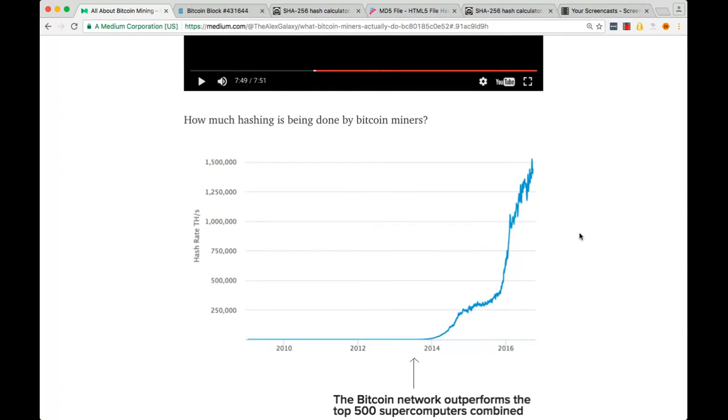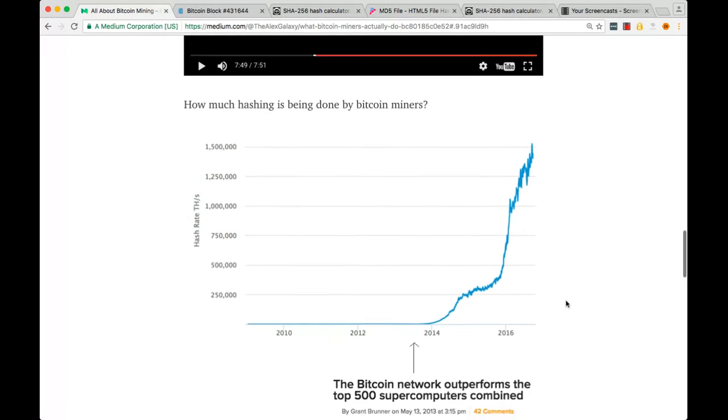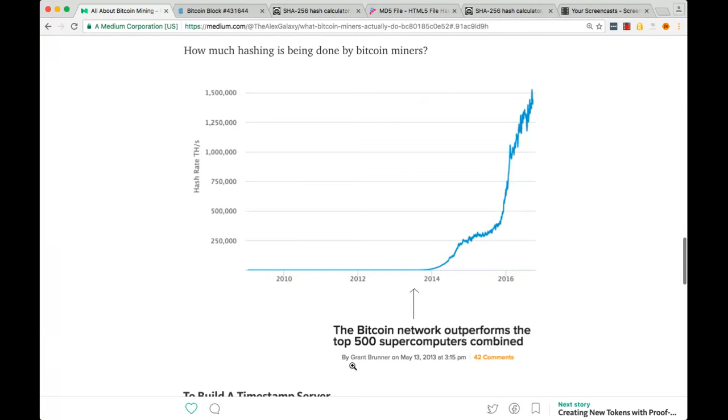So how much hashing is being done by Bitcoin miners? Well, a lot. The hash rate in terahashes per second, that's 10 to the 12 hashes per second, is 1,500,000. So it's just a stupid amount of zeros today. And this graph is a linear scale. It was growing huge back here too, we just couldn't see it. In fact, in May of 2013, someone calculated that the Bitcoin network could do more hashes per second than the top 500 supercomputers combined. So we're really at astronomical levels of hashing.